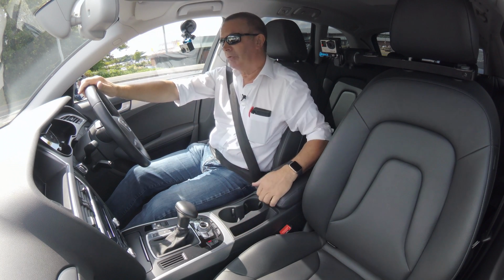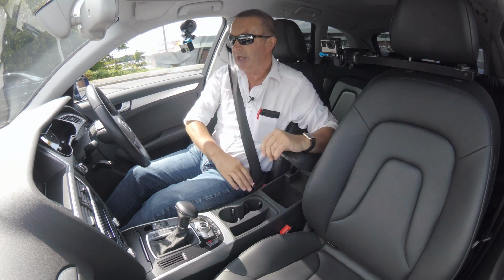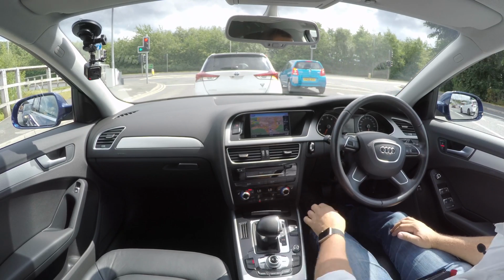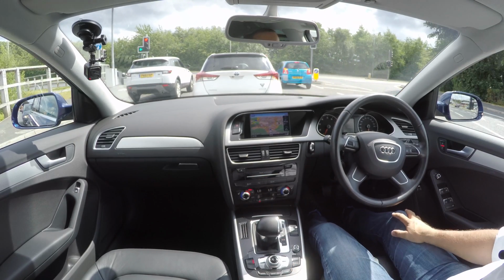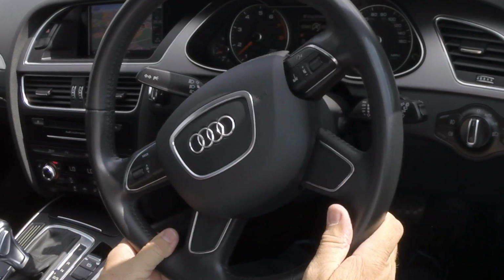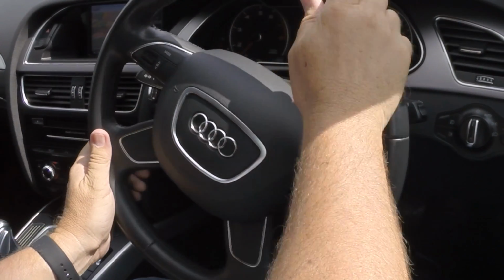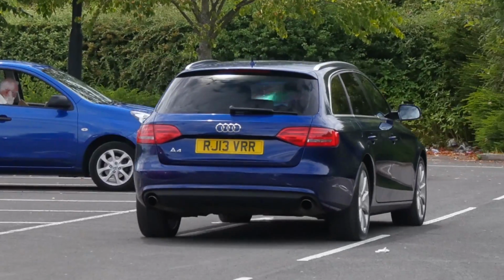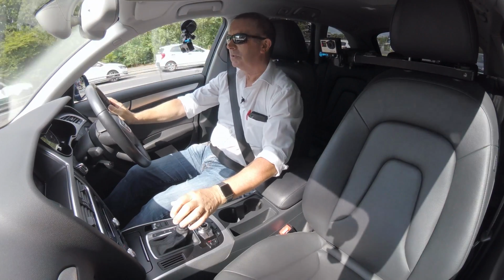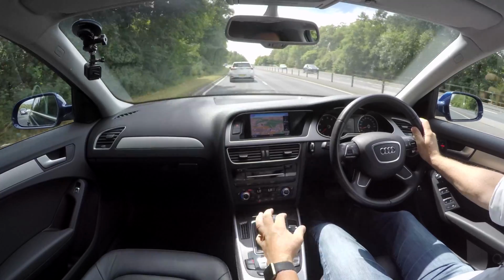Cup holders, front central armrest with load space, and also it's got a power socket there, power socket and ashtray there. Your cruise controls there, which I'll demonstrate in a short while. Wipers on the right. There's plenty of room in the car for your whole family and the luggage.